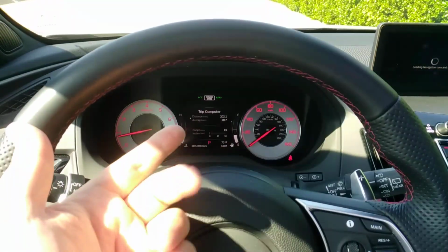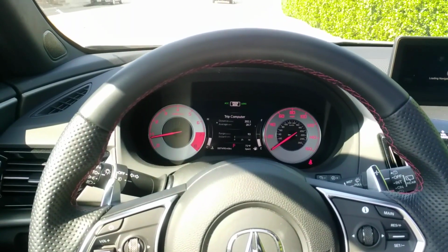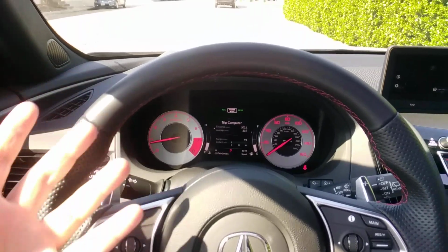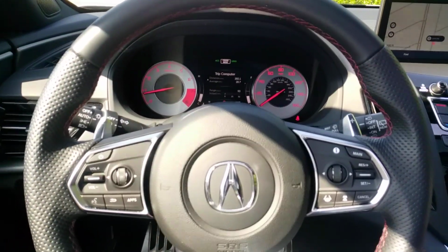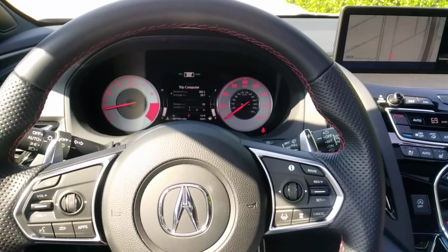We, as journalists, sit here, we idle, we check things out, we drive, and it takes a while to get acquainted with a car. I have a car for a week. I drive it around. I tell you what I think. So it drives great. I'll show you that.